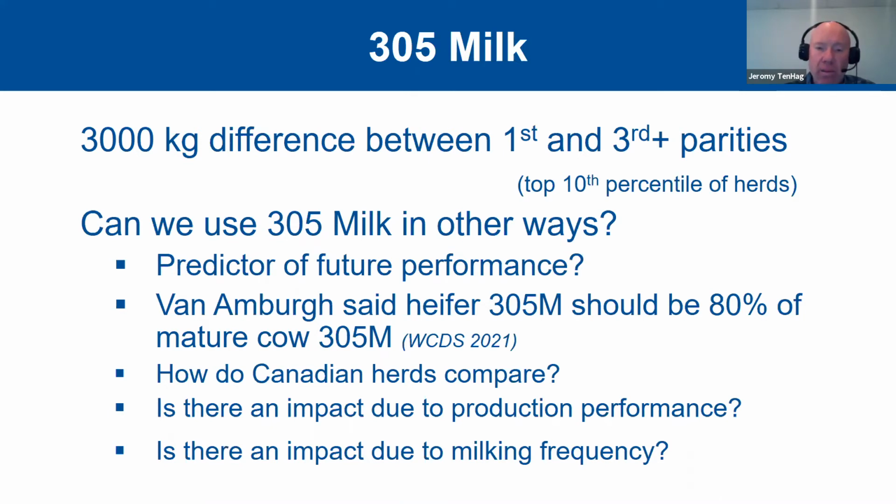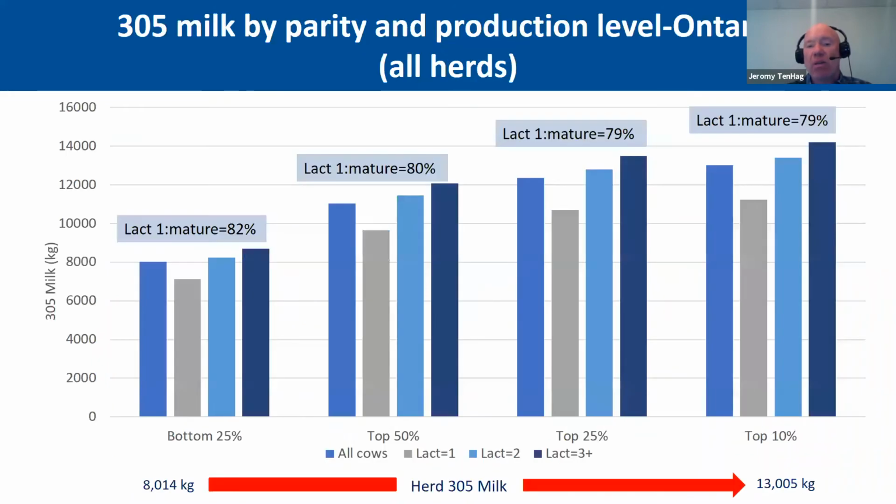How do Canadian herds compare to this? Is there an impact due to production performance? Is there an impact due to milking frequency? And I think we can comment on some of these things.